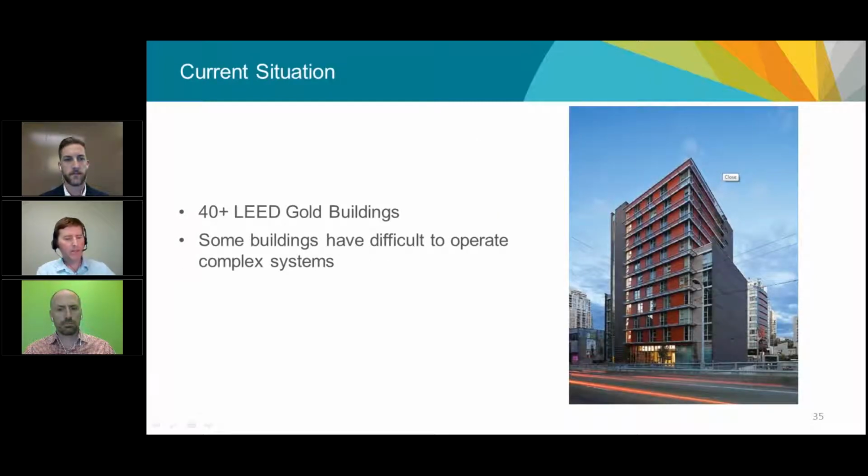So BC Housing has been the leader, or one of the leaders, in sustainable building for about a decade. We have reached a 31% reduction in our GHG targets as of 2016, so we're a real leader in that area. We have about 60 projects registered with the Canada Green Building Council and over 40 projects designed and receiving LEED Gold certification. This project on the right is Caris Place, one of the great examples of a really well-designed LEED project.